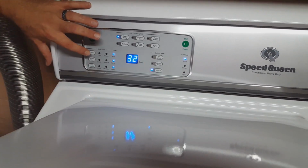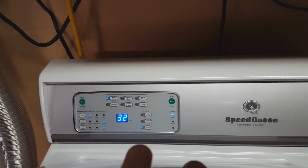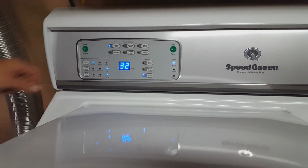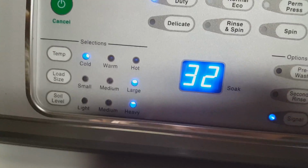Oop, Harley's doing something. Put it on hot and cold. Not really any need to fill it with warm right now, I guess. Yeah. Wash. Yep. So that's pretty nice blue. Come on, focus. There we go.